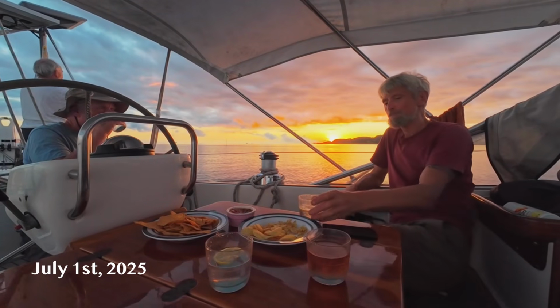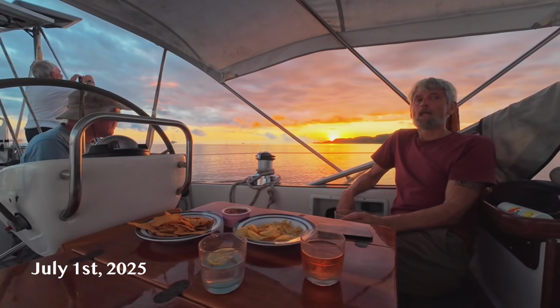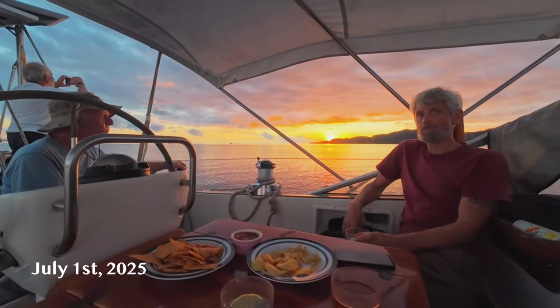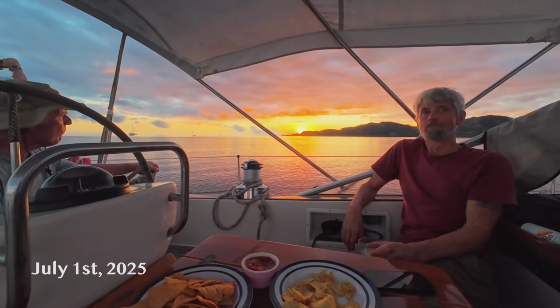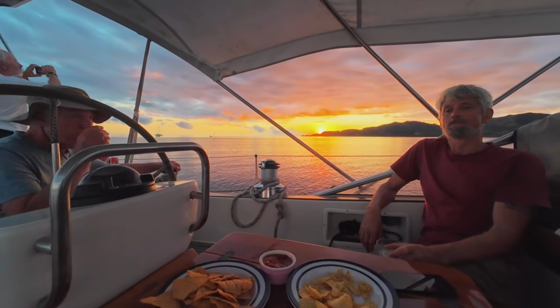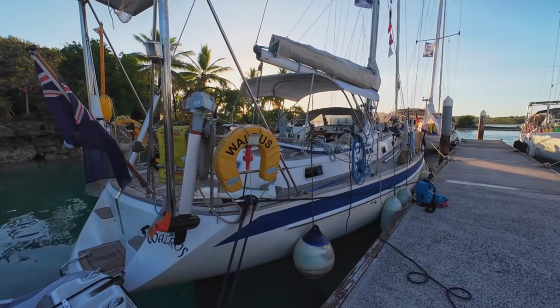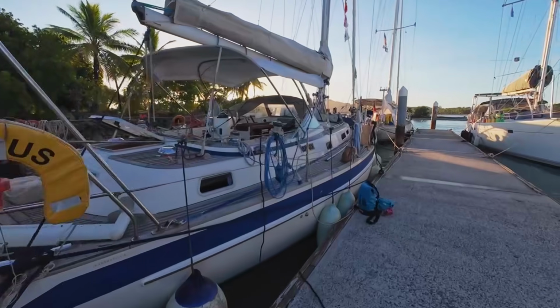This is Walrus on the 1st of July in Musket Cove, Fiji, and there is the most beautiful sunset. Really gorgeous still night. We're on Malolo Island, Fiji, in Musket Cove, and it is a most magic place. This is where Walrus is moored.